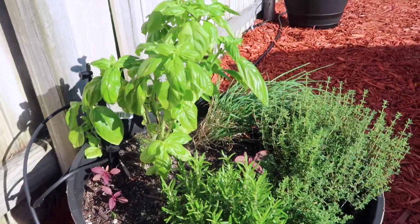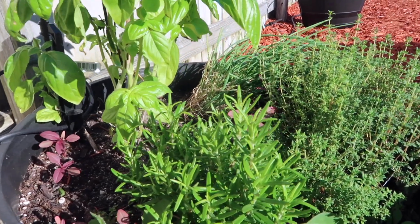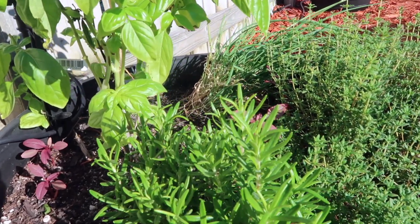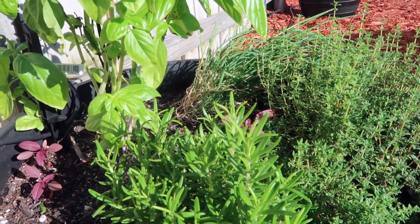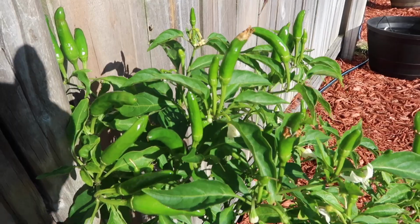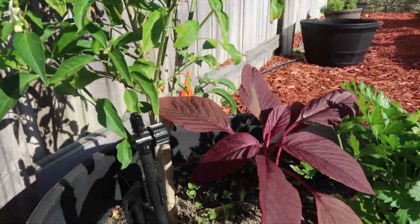In this container, I have a variety of herbs including basil, thyme, rosemary, and chives growing. There are some wayward amaranth seeds that took root, which I will leave alone. I believe these are serrano peppers that are doing really well, along with an amaranth and some parsley.